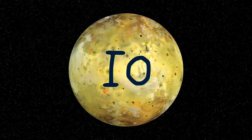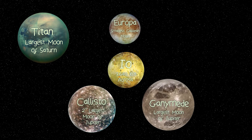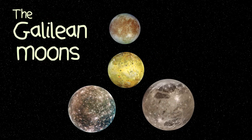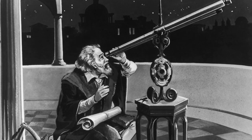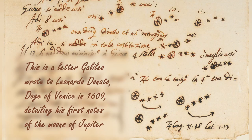This is Io. It's the third largest moon of Jupiter and the fourth largest in the solar system, roughly similar in size to our own moon. Io is one of the Galilean moons of Jupiter, so called because all four moons were discovered by Galileo Galilei over two nights on the 7th and 8th of January 1610, making these the first non-terrestrial moons to be discovered.